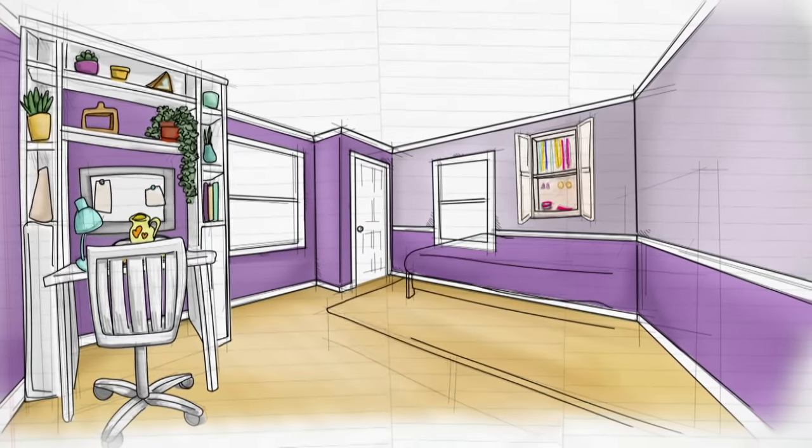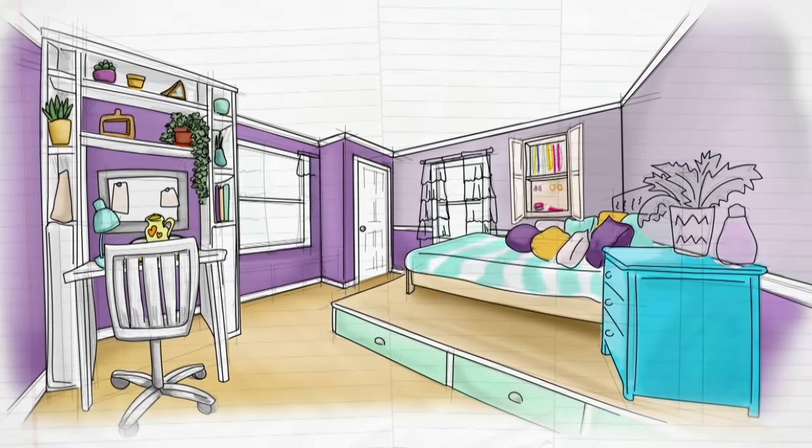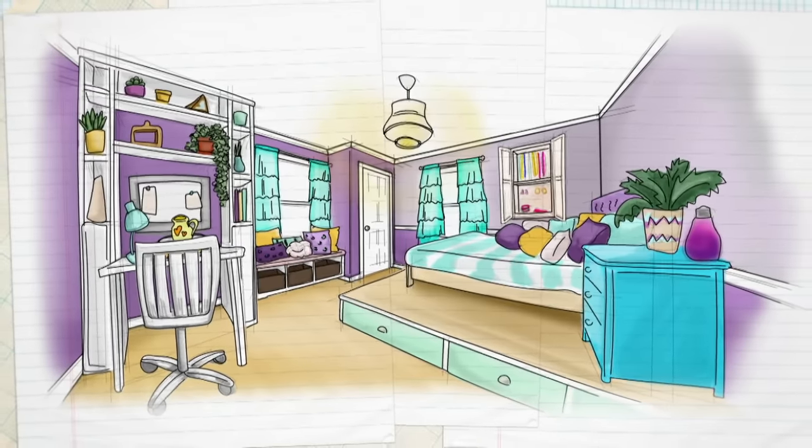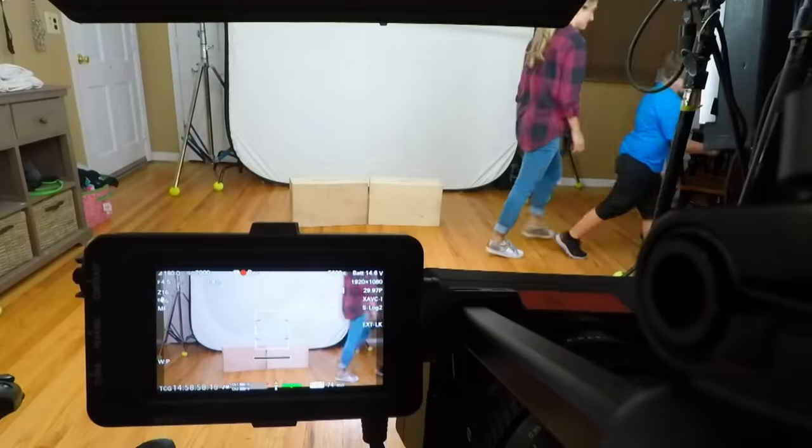She wants a lifted bed. We could do like a platform bed that looks like it's floating. And we can give her a bright, cozy window nook. Let's get going, come on.